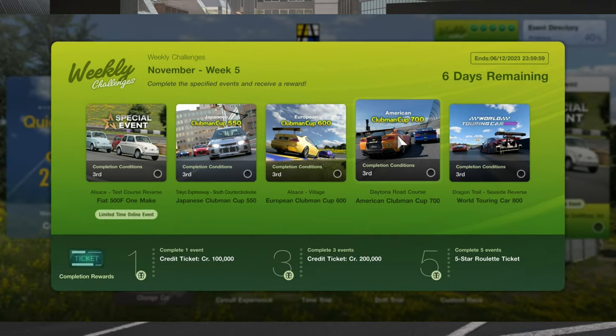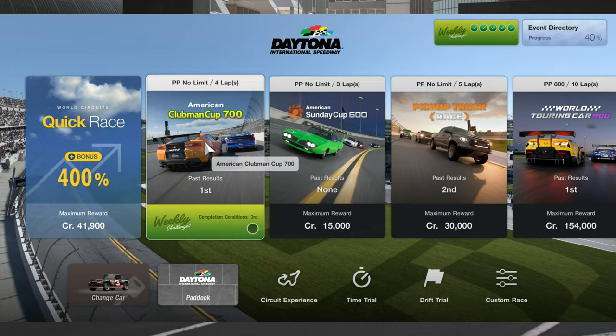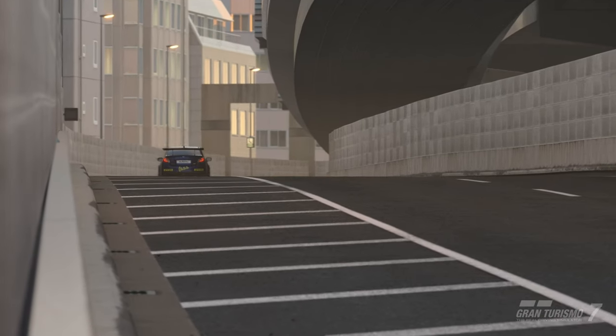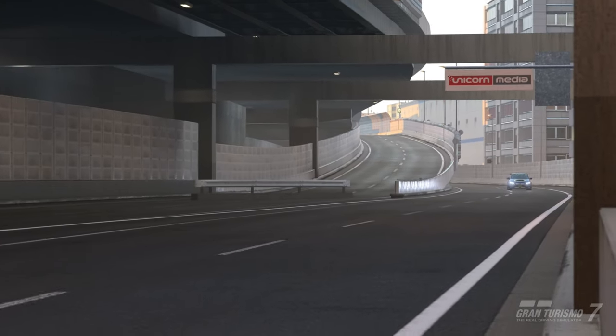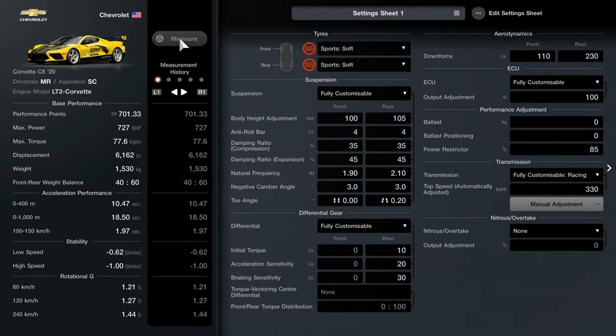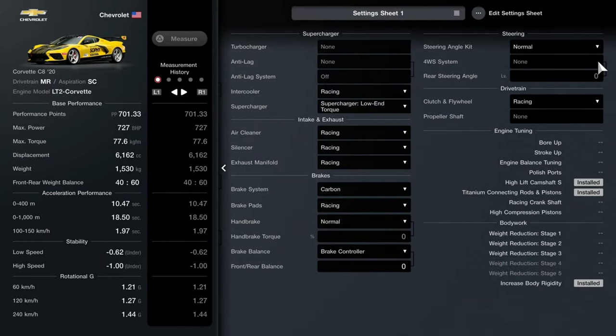Race 4 is the American Clubman Cup 700 at Daytona Road Course for 4 laps. It is a suggested 700 pp race using any American road car. I used the Corvette C8 20 with 701 pp. The tune is as shown on the screen.